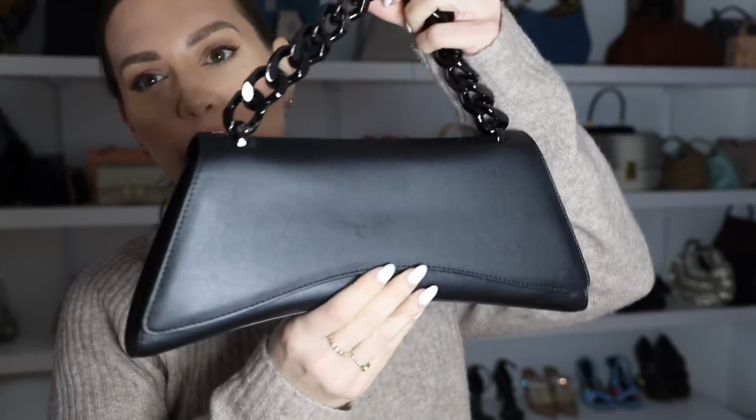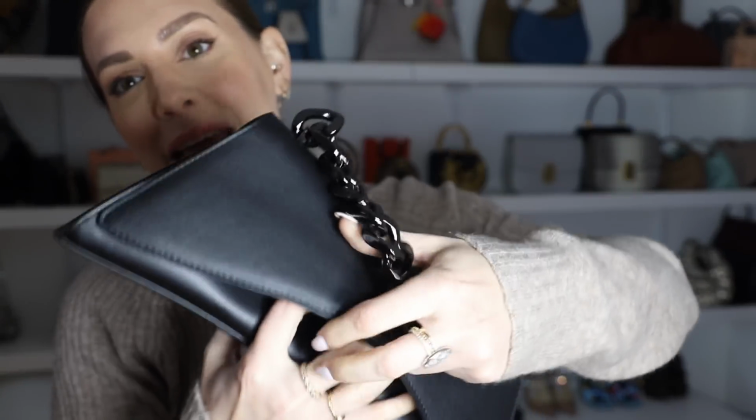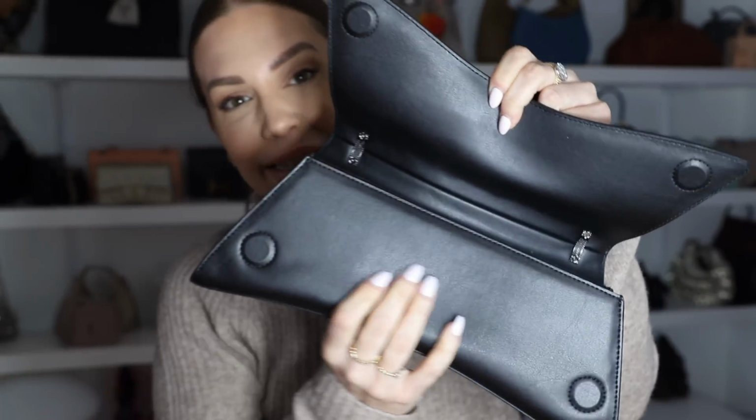Next off, let's talk about Esla. Esla is a vegan brand. This is made out of cactus leather. I've already showed this on Instagram. It is incredible. I wish you could reach your hand through the screen and touch this leather. It feels like the butteriest lambskin ever, and that's what I love about cactus leather.